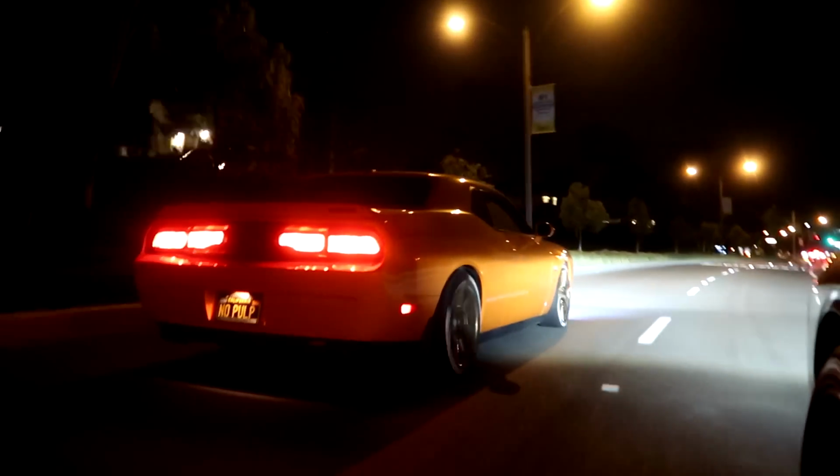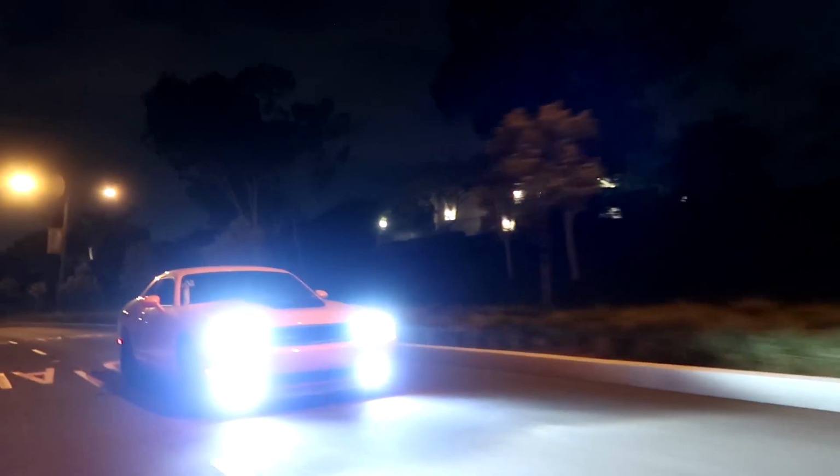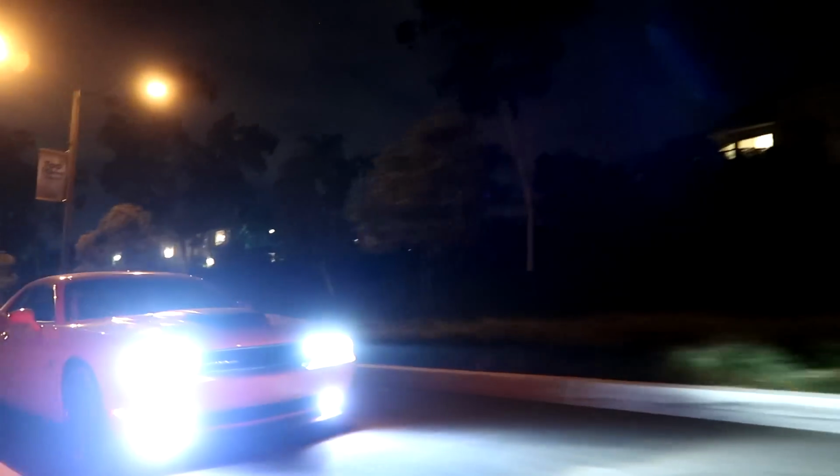I also added my Ram Air hood, and I love that hood. I also added some Daytona taillight covers to represent the old school look from the 70s. What else did I do? I have a custom T-handle shifter, and it's etched and machined with my name. I put in some LEDs to replace the stock yellow daytime running lights, and I put in white LEDs in the daytime running lights and the fogs. And I think that's pretty much it.